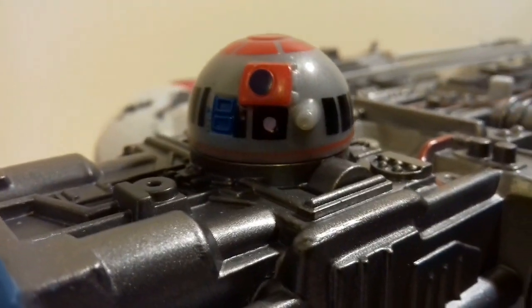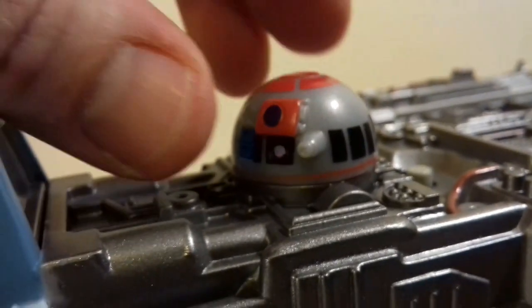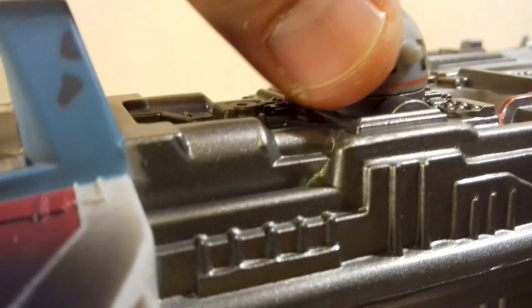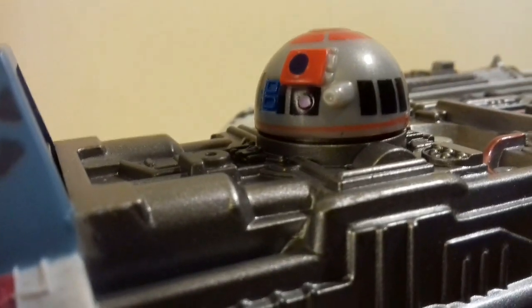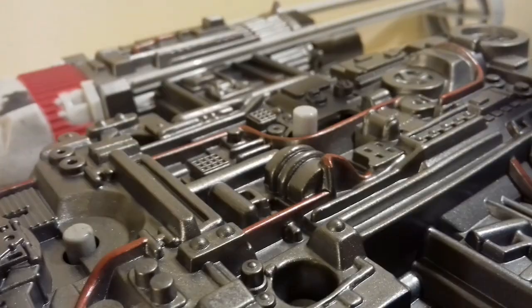One thing I'm not too keen on is the R2 looks a bit fake. It looks a bit plasticky, I mean. The metallic finish they've done isn't very good. You can't remove the R2 either, which isn't a problem if it looked great, but it doesn't really look that good. It's a bit of a rubbish R2. There might be a way you could replace that dome head with another one. I'm sure there must be. But anyway, the rest of it looks really good.